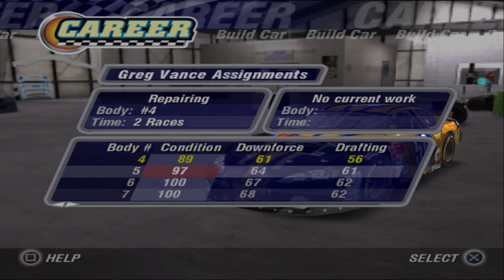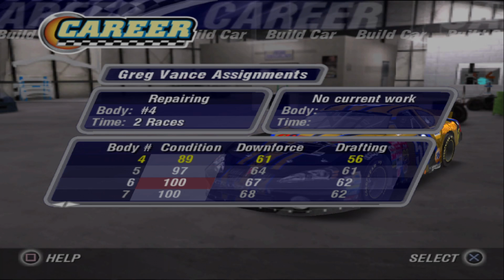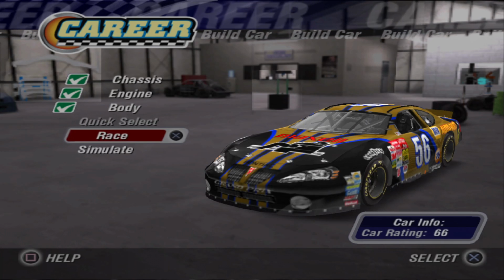Yeah, I believe it was around here. 64, 61. Nah, I don't want to use that. We'll use this one, actually. And we'll see you guys at the track.